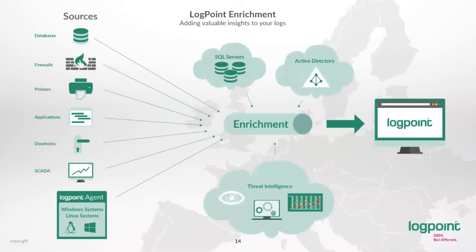LogPoint enrichment is where we are heavily focusing our development right now. And this is where we can actually start giving you a bit more context to your logs. So you can bring in from the usual sources, your databases, your firewalls, anything like that. Even more like door locks, you can get some valuable information about that. And we bring it in, and then we can start enriching it with Active Directory.